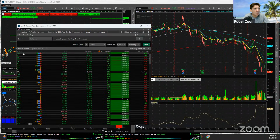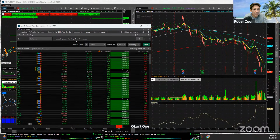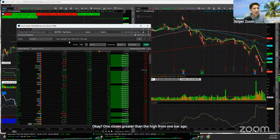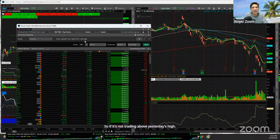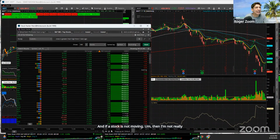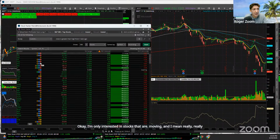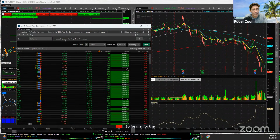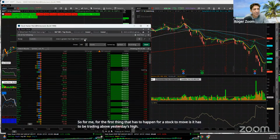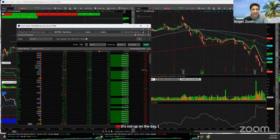Okay. And what I look for here is that one bar close is greater than the high from one bar ago. If it's not trading above yesterday's high, that means the stock is not moving, and if a stock is not moving, then I'm not really that interested in it. I'm only interested in stocks that are moving, and I mean really, really moving. So the first thing that has to happen for a stock to move is it has to be trading above yesterday's high, meaning it has to be up on the day. If it's not up on the day, I'm not going to look at it.